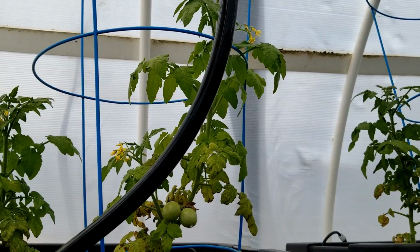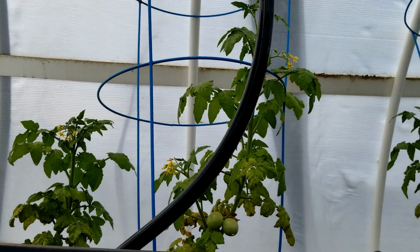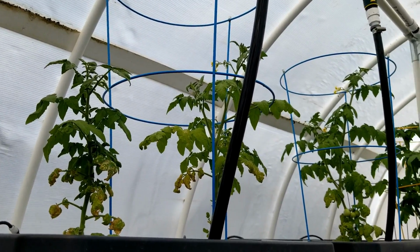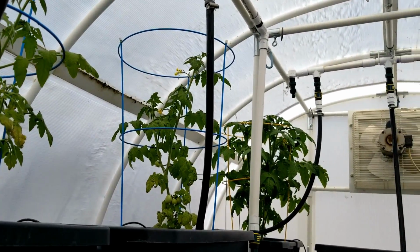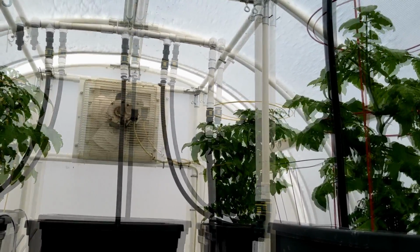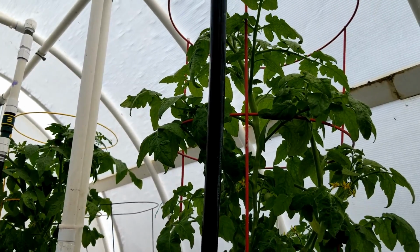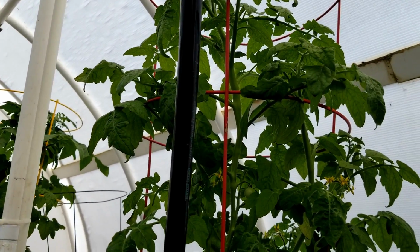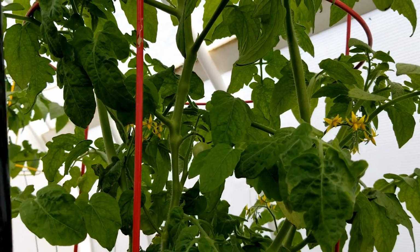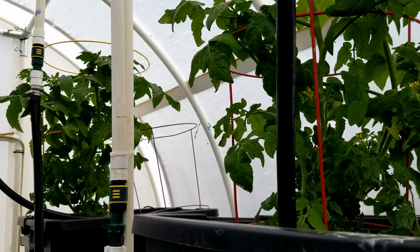Now I am getting some tomatoes on these guys, so they're not dying, but you can see a huge difference in growth between the ones that are run solely on aquaponics and the ones here in the back and also on the right that are being supplemented with hydroponic solution. The growth is so much better, and of course their production is going to be better because they're able to get all of the nutrients that they need with that additional formula that I add to the fish water.